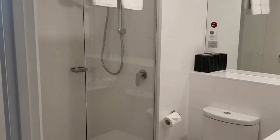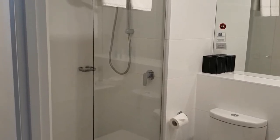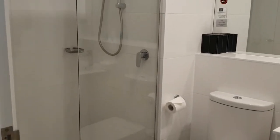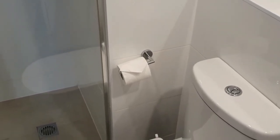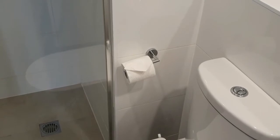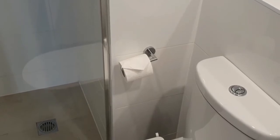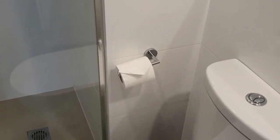So the bathroom. Some say the most important room in the apartment, in the unit, in the house is the bathroom. Let's check it out. And excuse the fan going in the background here, and excuse the echo, but did you spot that? The little things that count. The little fold on the toilet roll. Big fan of the little things.